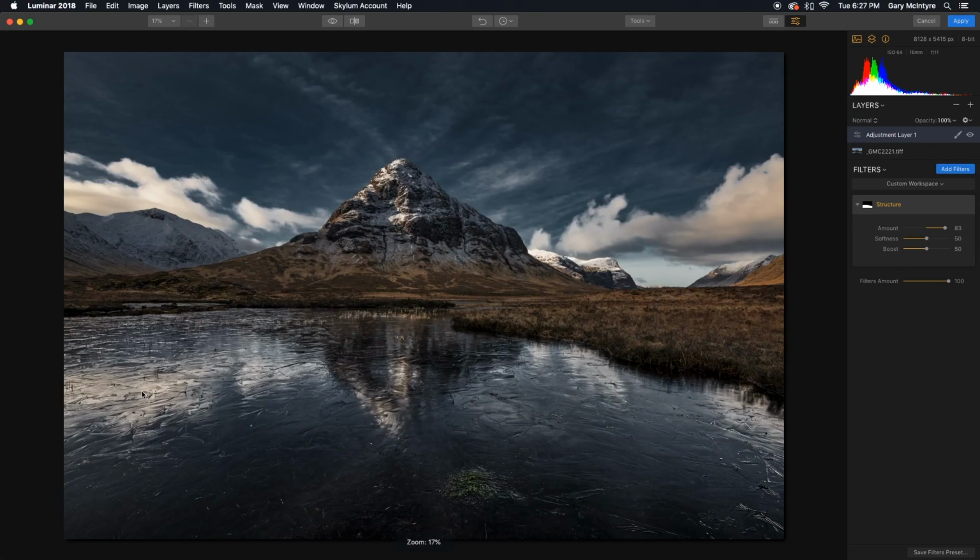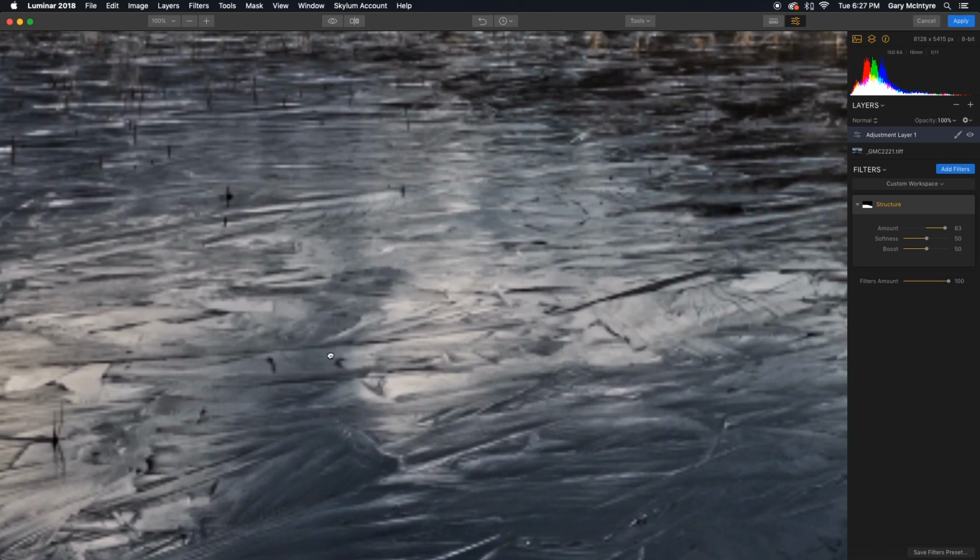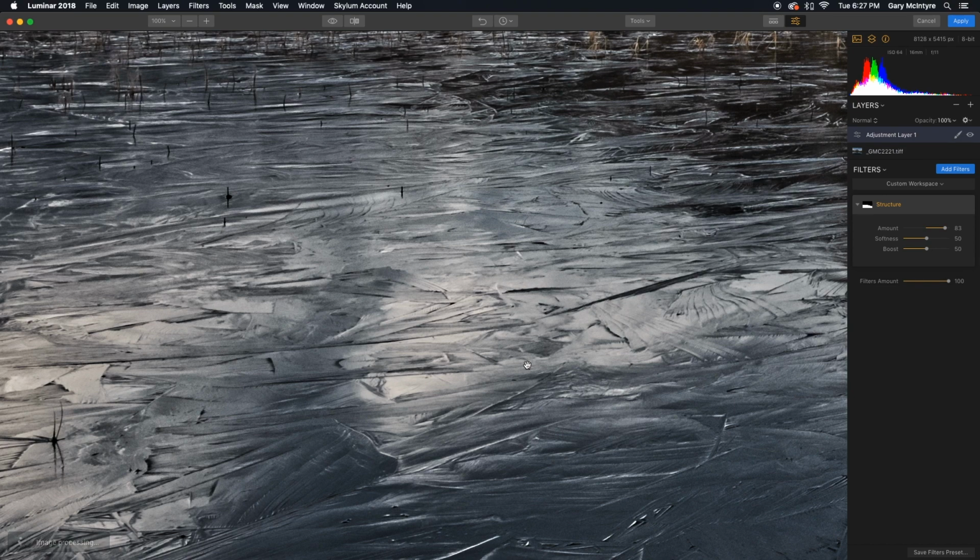You'll notice down the bottom, every time you click into an area, it'll come up with image processing. It happens as well, even when you move it. There's nothing wrong with it.